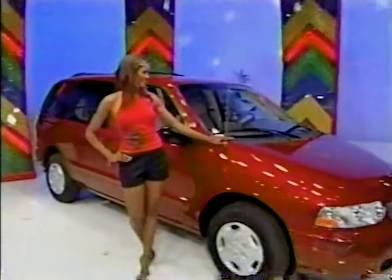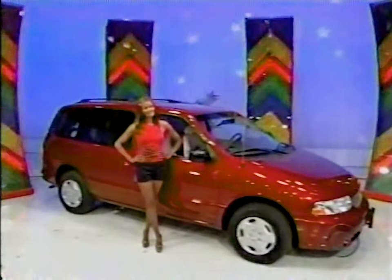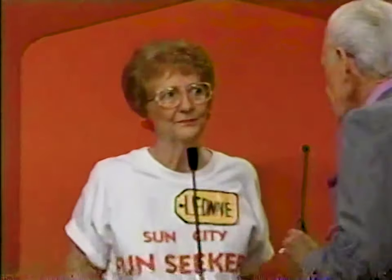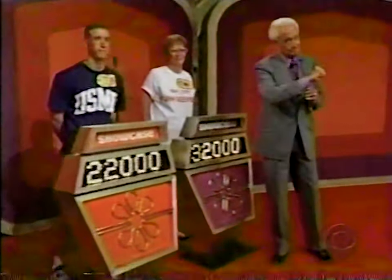Villager, whether you're off to a dance recital or a little league game, this generously roomy van serves as mom or dad's taxi service in a big way. Easy to drive and convenient to own, comes with the Villager Convenience Group. Your showcase containing prizes revealed as Claudia waits online at the post office can be yours if the price is right. What do you bid, Leon? $32,000. And we'll be right back.